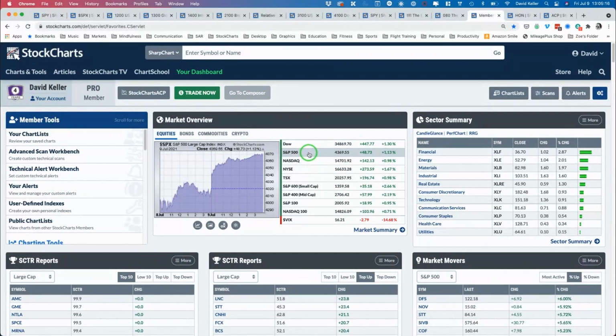So the stock market in the form of the S&P 500 finished up about 1.1%, closing just below 4370. That's a new all-time high and a new all-time closing high for the S&P. So if you're looking for evidence in the form of price, you certainly got it. For the first time in what feels like forever, we've had mid caps and small caps outperforming. Small caps have been underperforming pretty consistently in recent weeks and months.